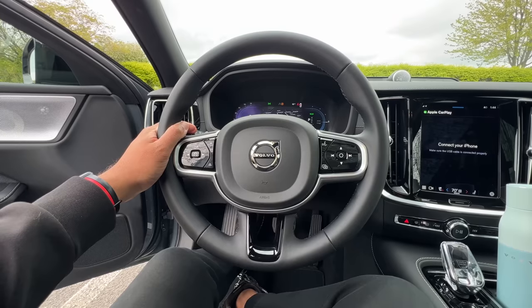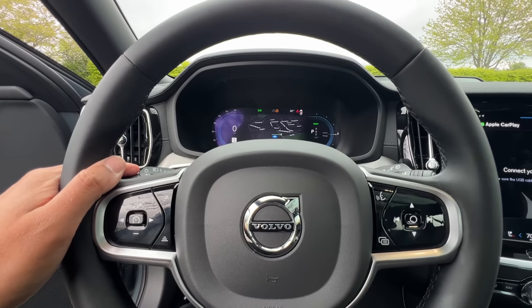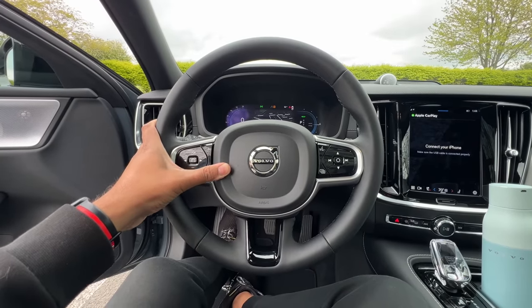And of course, let's do an indicator and horn sound test. Indicator first. I love Volvo's indicators. Now for the horn sound. Oh yeah, solid. All right, so should you go for the Volvo V60 Polestar Engineered?